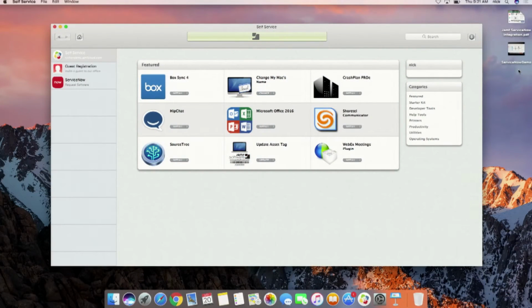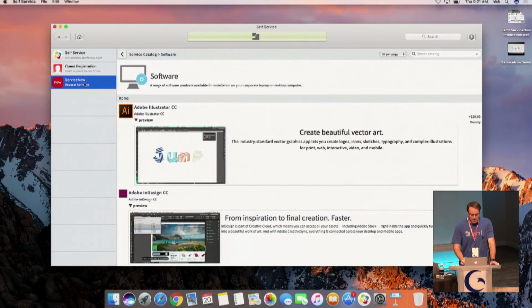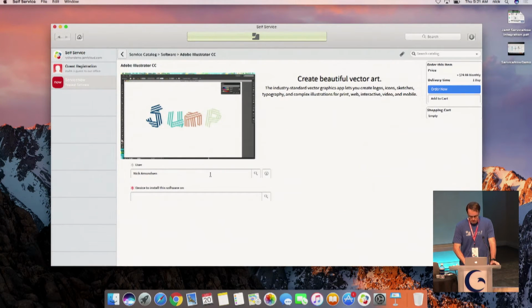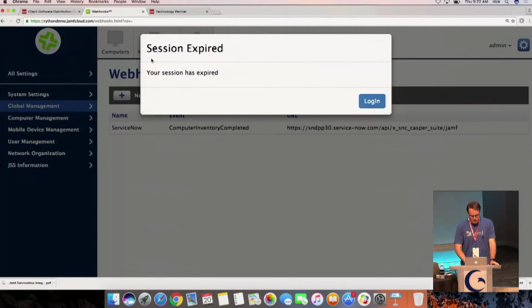So the demo is kind of like this. We're sitting in self-service. We want some piece of Adobe software because those are not available to just anybody because there's a monthly fee for that, right? I don't have it yet. I'm going to go over to the ServiceNow catalog and request that. I've got a few of the other Adobe titles in here now, like Adobe Illustrator, InDesign, Photoshop. So let's go ahead and try to install Illustrator here. And I'll click Order Now, and we'll kind of look into what's actually going on behind the scenes here.